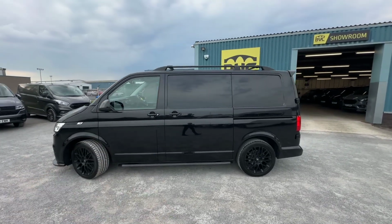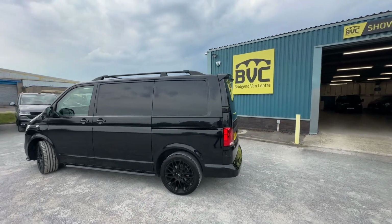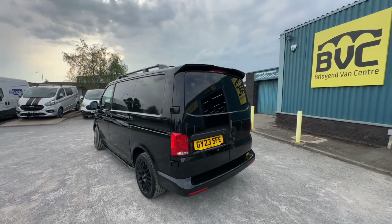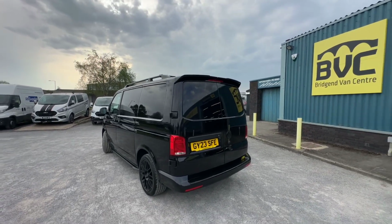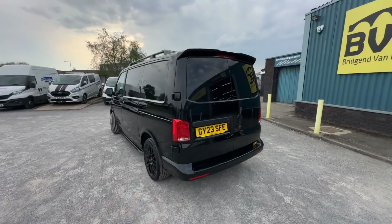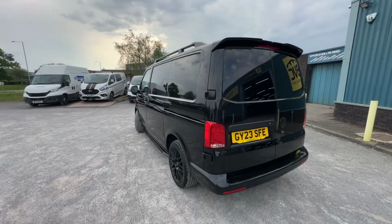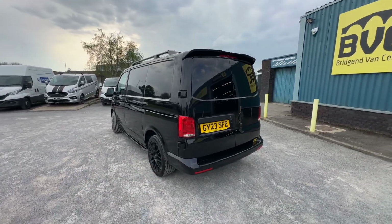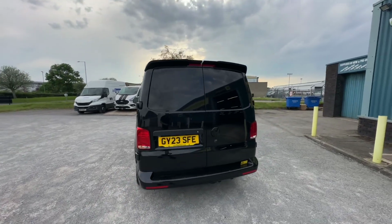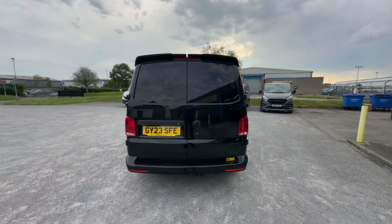horsepower. That is accompanied with a 7-speed DSG automatic gearbox, and this is the short wheelbase Highline panel van finished in deep black pearl. What we're going to do in this video is have a little walk around. I'll show you the spec that you get on a Volkswagen Transporter Highline panel van of this age, and we'll also talk you through the bits on this which are factory optional extras or have been added afterwards. We'll also talk you through service history and really have a close look at the condition of this particular example, seeing as it's currently available for sale with us here at Bridgend Van Centre.